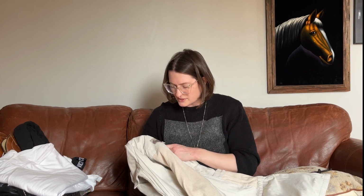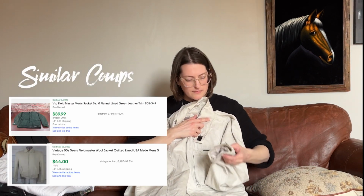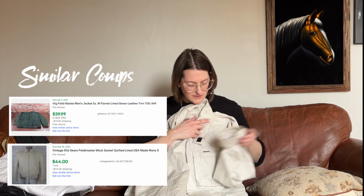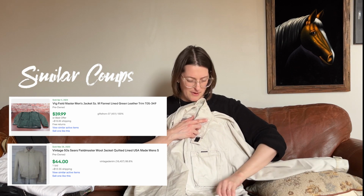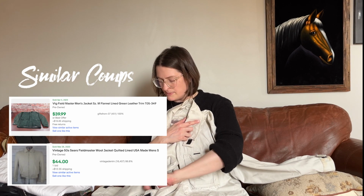So it's a field master jacket. So this is like somebody's hunting jacket. I feel like this is probably like a fishing jacket. Oh, look at that. There's a little dirt there. Well, it's okay. I can clean that up. But yeah, I feel like this is probably like a fishing jacket with all the pockets. I'm really not entirely sure, but I feel like that might be the case.